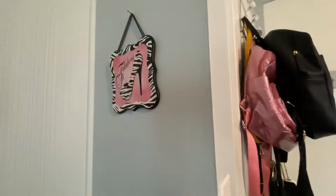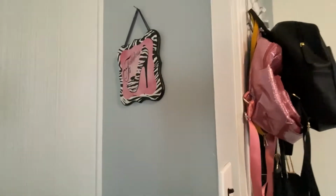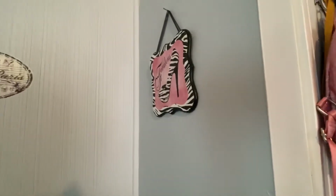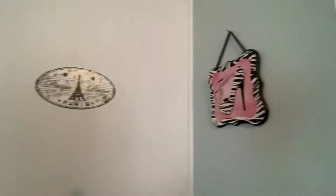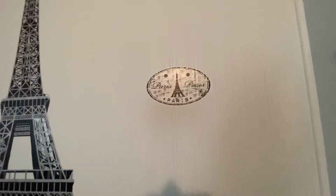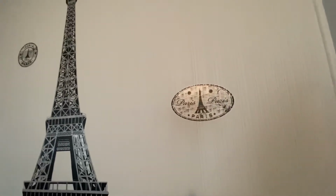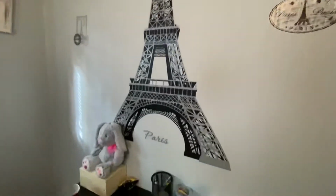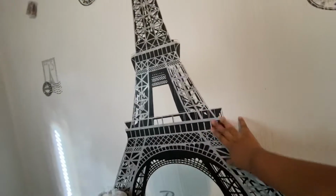Over here, I have this fabulous sign. Now, I was telling you guys, a neighbor purchased a J for my daughter. Well, she purchased that for my oldest. She couldn't find an A for hers, so she got her that, which was perfect for the room. I got the wall decal from Amazon. Of course, everybody knows I am an Amazon girl. I love shopping in person, but if I could find it online for cheaper, I go for Amazon.